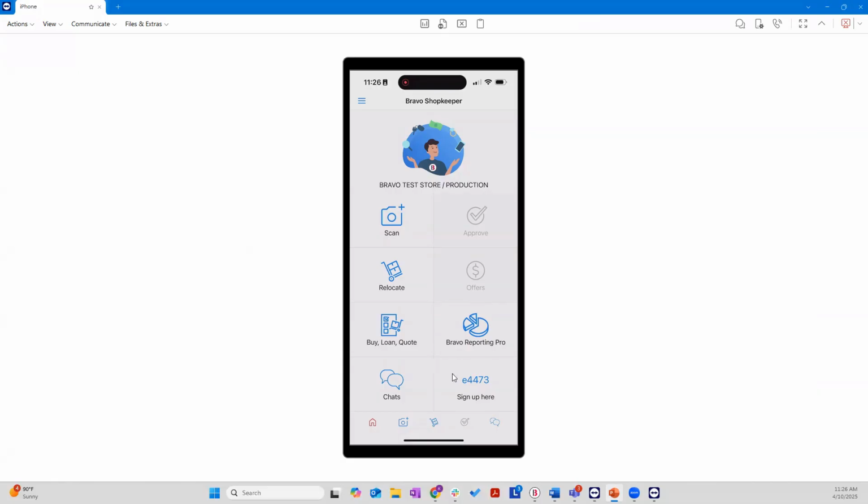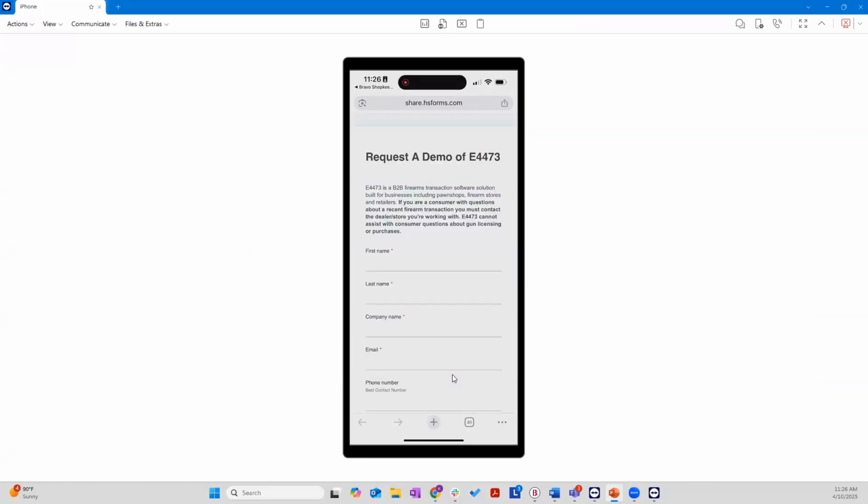This 4473 option down here at the bottom is pretty much just like a marketing thing, request a demo if E4473 is not part of your product lineup.